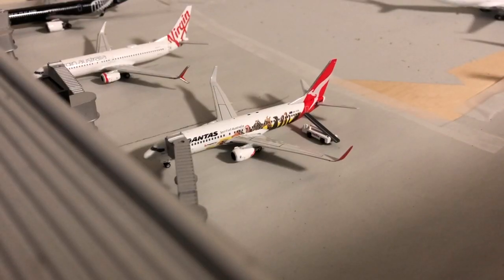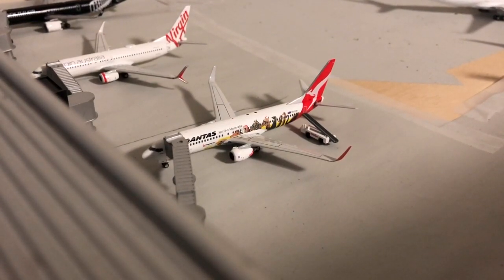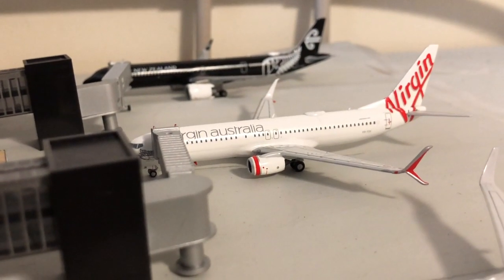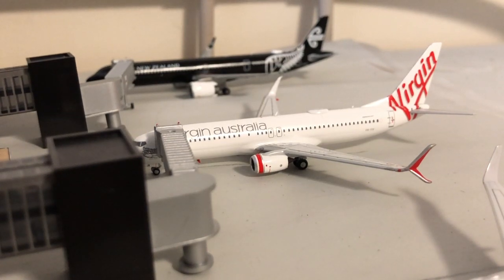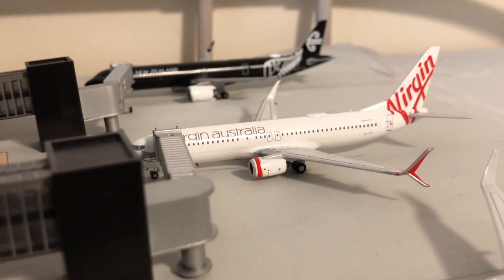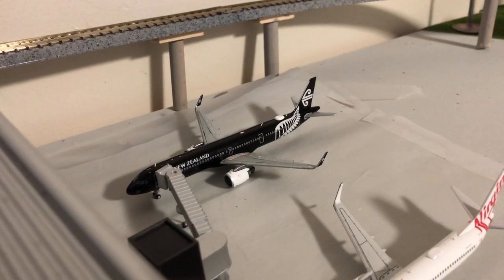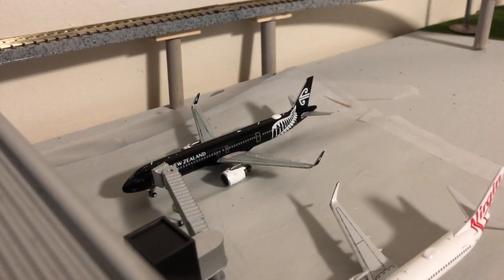Here we have a Qantas Boeing 737-800 in the Optus Zoo livery heading out to Broome. Over here's another new model, the Virgin Australia 737-800 with split scimitars by NG Models. This model is a very nice model and I highly recommend it, and it's going to be making a flight out to Hamilton Island, or Mango Aviation's airports. Here we have an Air New Zealand A321neo heading out to Auckland.